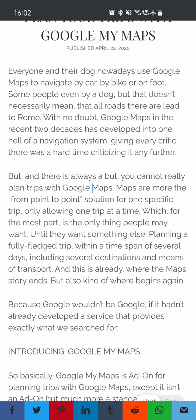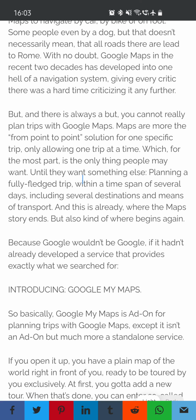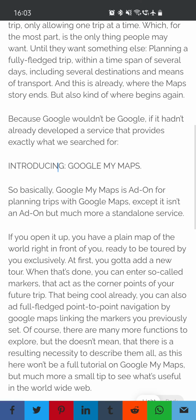Because Google wouldn't be Google if it hadn't already developed a service that provides exactly what we searched for. Introducing Google My Maps. So basically, Google My Maps is an add-on for planning trips with Google Maps, except it isn't an add-on but much more a standalone service. If you open it up, you have a plain map of the world right in front of you, ready to be toured by you exclusively.